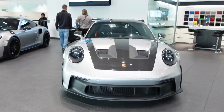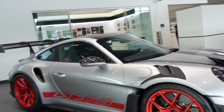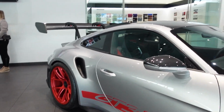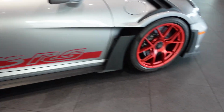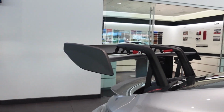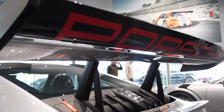Already walking in here. New GT3 RS. This one here finished in this beautiful GT silver with the red wheels and accents, which is actually really nice. But it's got the Weissach package, carbon bucket seats, of course, with red stitching, red seat belts. About the third new 992 RS I've seen. Man, they look so much better in person. Especially with this wing in the back. Just stands so tall compared to anything else.